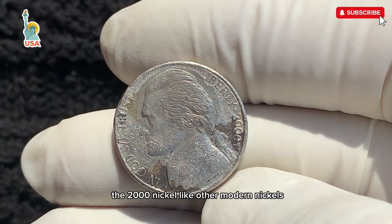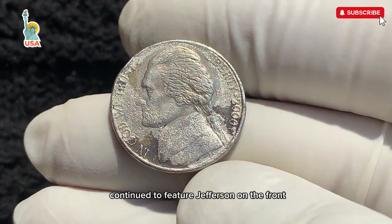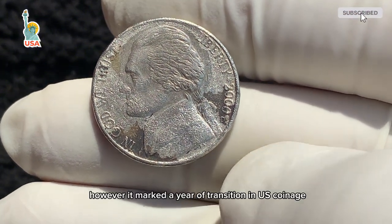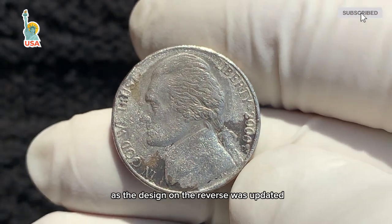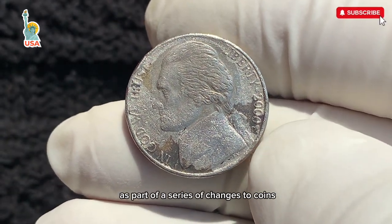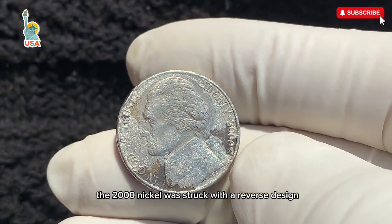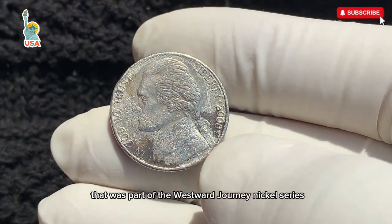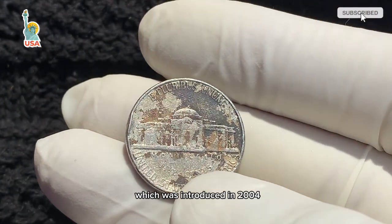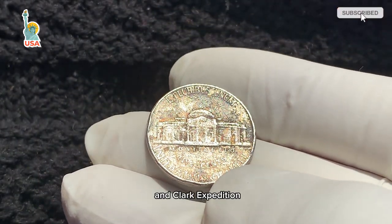The 2000 nickel, like other modern nickels, continued to feature Jefferson on the front. However, it marked a year of transition in U.S. coinage, as the design on the reverse was updated as part of a series of changes to coins celebrating important aspects of American history. The 2000 nickel was struck with a reverse design that was part of the Westward Journey nickel series, which was introduced in 2004 to commemorate the bicentennial of the Lewis and Clark expedition.